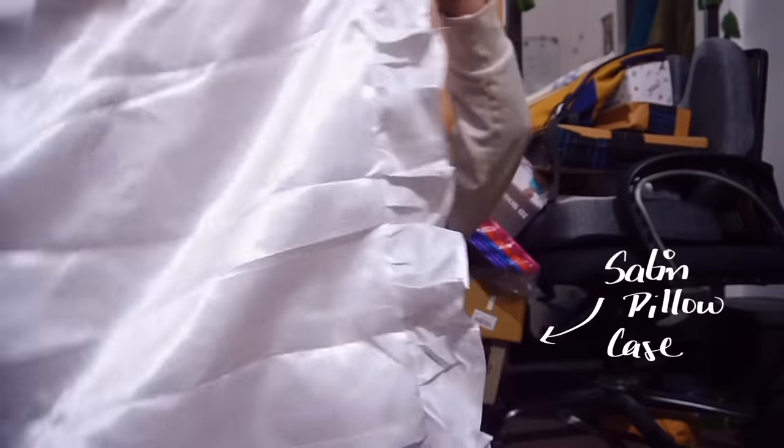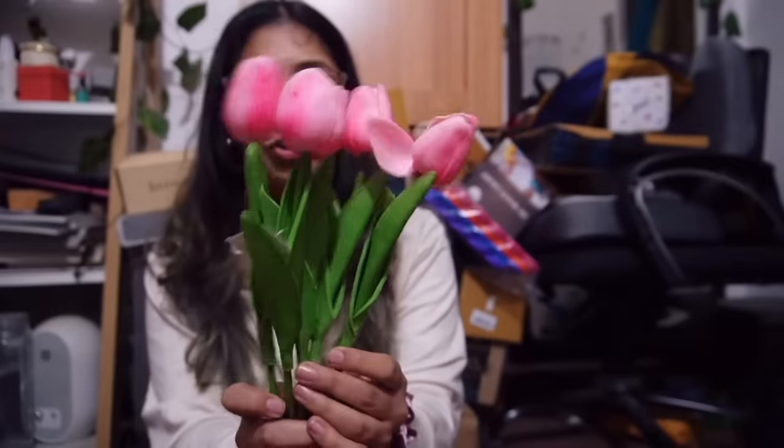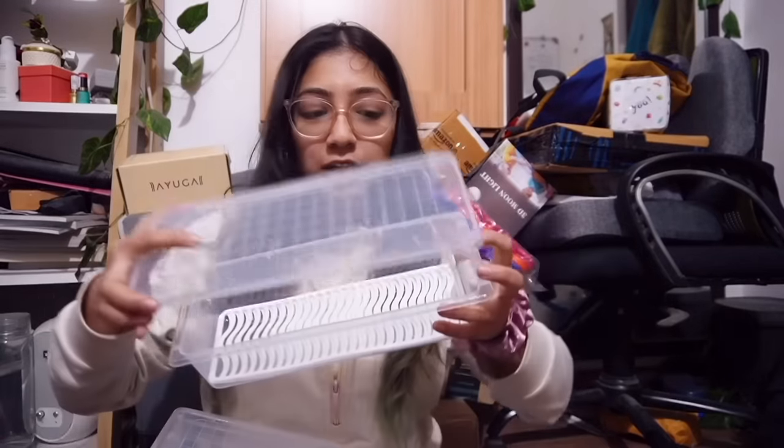Let's just start randomly. I ordered a satin pillowcase. They also sent me some scrunchies. I did not expect this from an Amazon order. Okay, the quality is not that bad, honestly, but these are just less than I thought they would be. What is this? Let's see. Got this to organize the fridge. So it's a container to keep all the fruits.